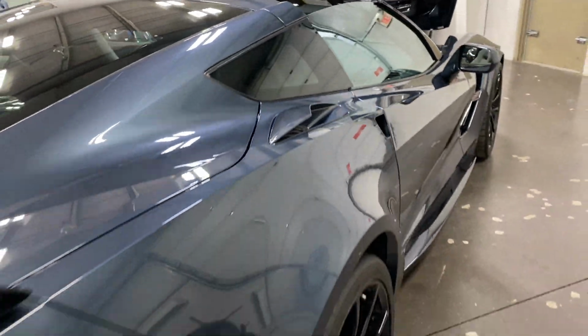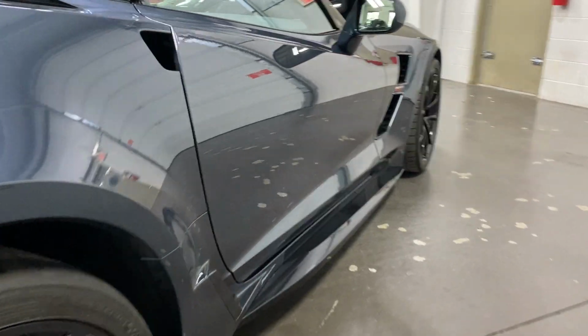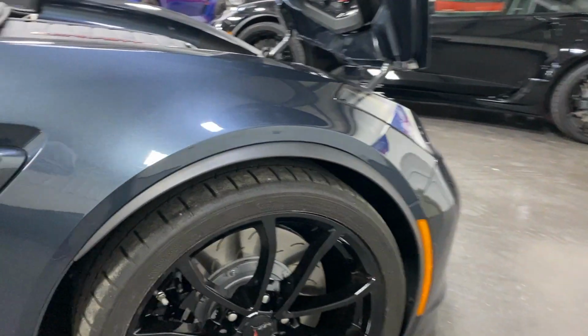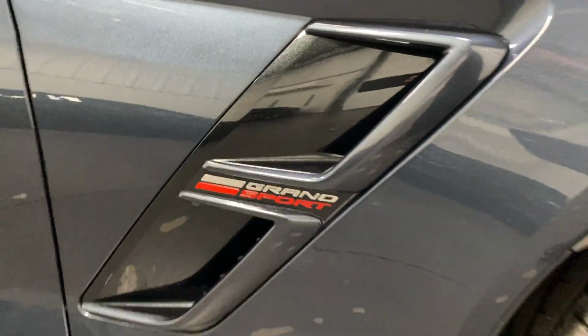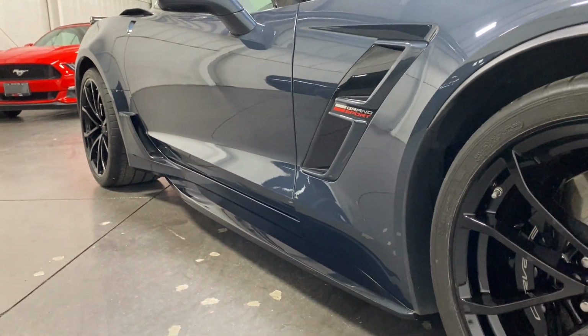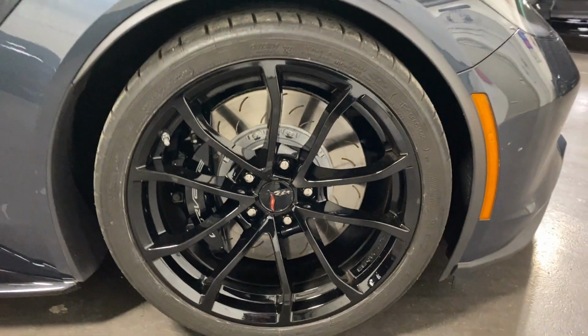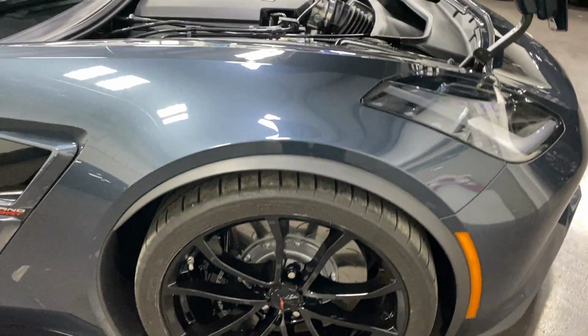And we'll just step back. We'll scan down this side of the car so you can have a look. Looks great. And there's your Grand Sport insert with carbon flash metallic as well. Have a look at that skirt from the front. Great looking skirt. There's your front wheel. So again, black wheels, black calipers, painted rotors, and nice Michelin tires on this one.